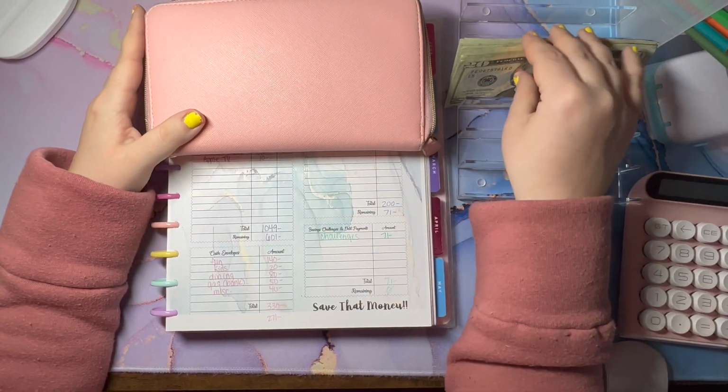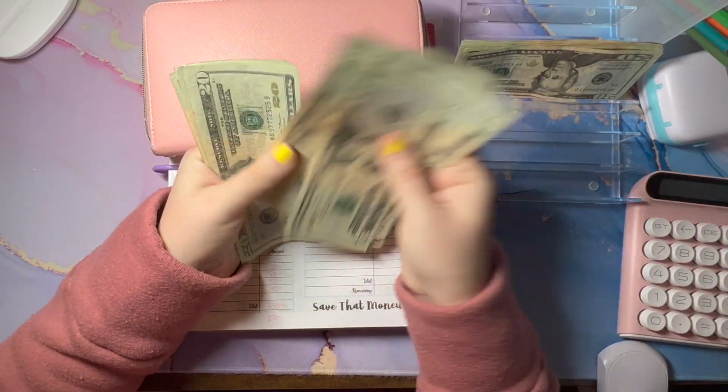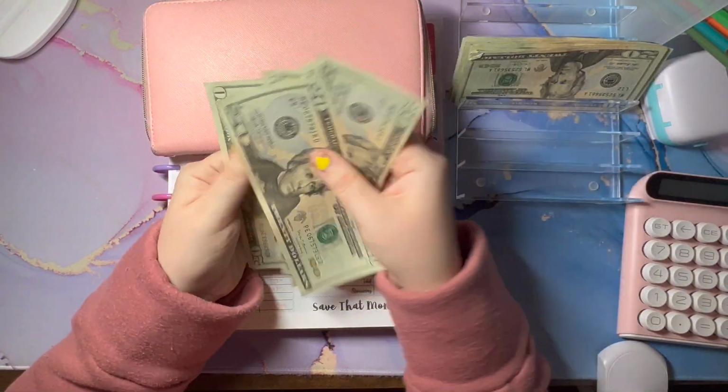Fun is going to get $140: 20, 40, 60, 80, 100, 120, 140. And just double check: 20, 40, 60, 80, 100, 120, 140.